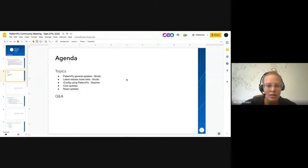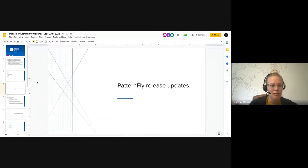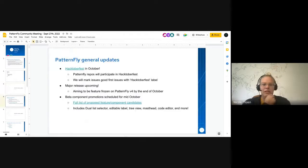So I'll start with release updates and general updates. First off, I wanted to make sure everybody here was aware that Hacktoberfest starts in a couple days as October gets started. If you've never participated in Hacktoberfest before, we highly recommend that people check out the link on the slide.